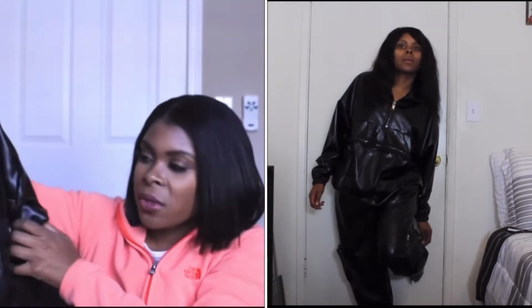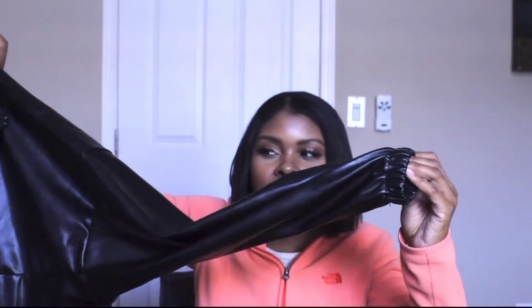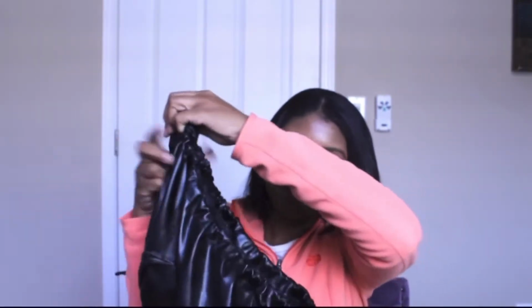I'm going to insert a picture as well, but it has right here in the front a pocket and it's like a throw over, kind of like what were they called, those raincoat throw overs. But the sleeve has a little bit of this right here and it has a collar on it. And the back is just plain black faux leather. It's really, really good quality. At the end, it has an adjustable string so you can pull it in at the bottom like that. So I really, really did enjoy that.